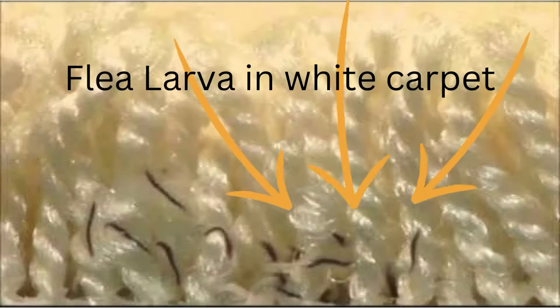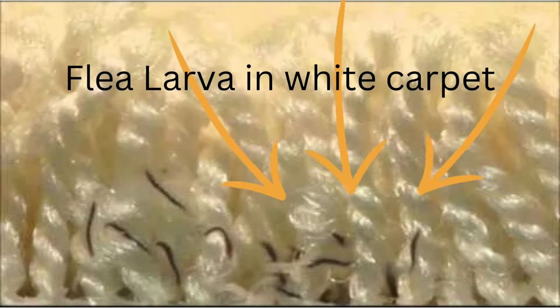Okay, so if there's like 40 eggs, no big deal. One flea, 40 eggs. Seems manageable. How am I going to get rid of them? Then they hatch and turn into larvae. Think of that like a little worm in your carpet. Gross, right? You might ask, what does this larva feed on?